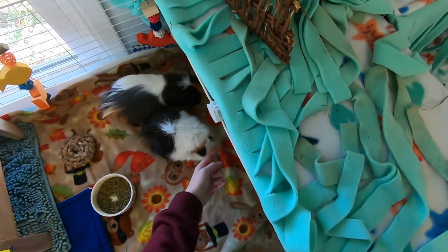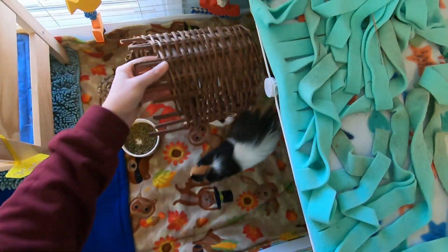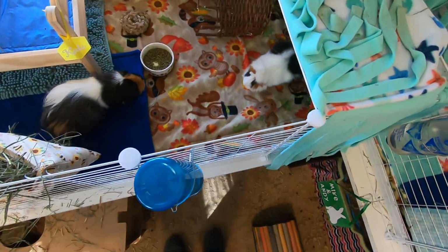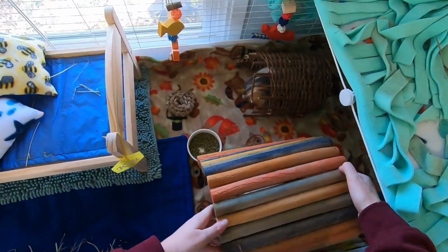Hi, baby girl. She still eats and everything. So, here, I'll put that on you. You don't want it? Okay. See, she still gets around. She still eats. So you can see, I don't know if you guys could see that, but her one eye is kind of off.